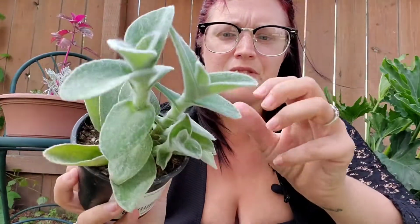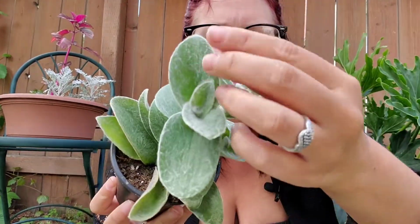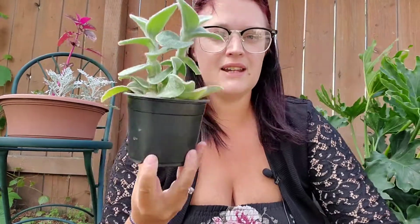It kind of has fuzzy leaves, and it looks like cobwebs on the leaves. If this is like any other Tradescantia that I do own, it is a fast grower, and that is why I only bought one. Otherwise, I probably would have bought two. It is in a 4-inch pot, and the price was $7.99, which is a really good price.